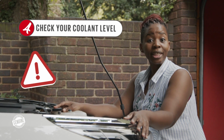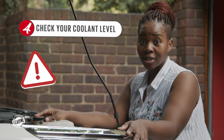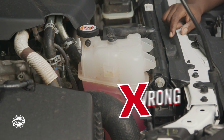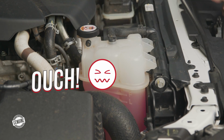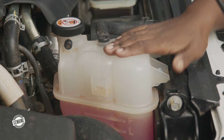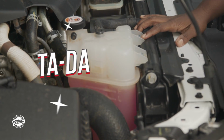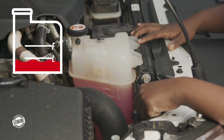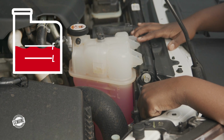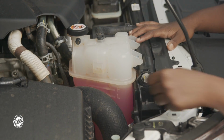Never ever check your coolant level when the engine is hot. Not only will the reading be wrong, but this liquid gets superheated and you can easily burn yourself very badly. Here's the reservoir. You can see it has low and full marks. If level is low, top up with Toyota Genuine Super Long Life Coolant. Check this once a month.